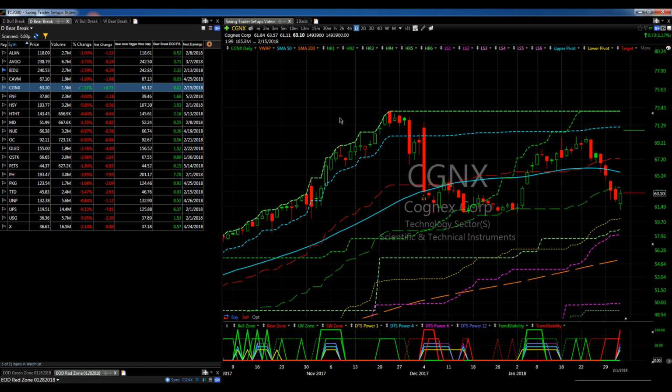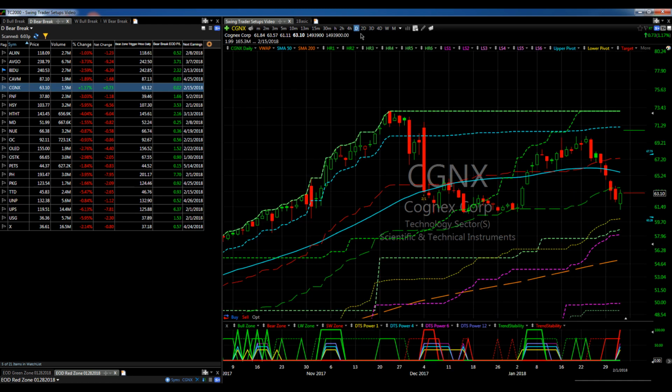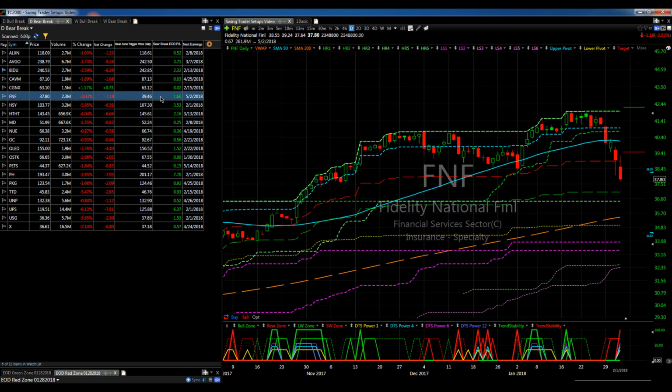CGNX, this is actually not breaking out of a base, but you are way down here into this last support area, and it don't look real hot on a weekly. You always want to go back and refer to your weekly charts. If you're really setting up a swing trade, you want to swing trade on a weekly. If you're just trying to do an entry on a daily for a 2 or 3 day move, then that's a different story.